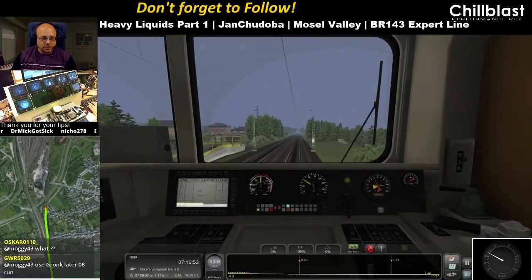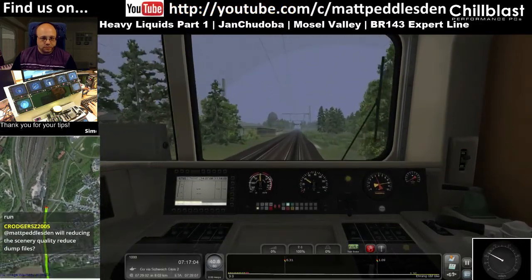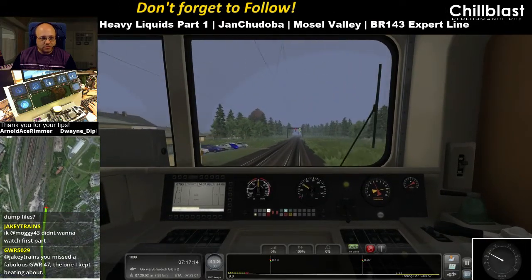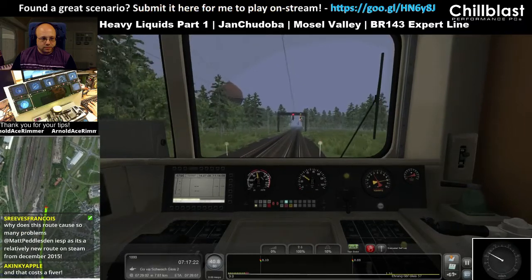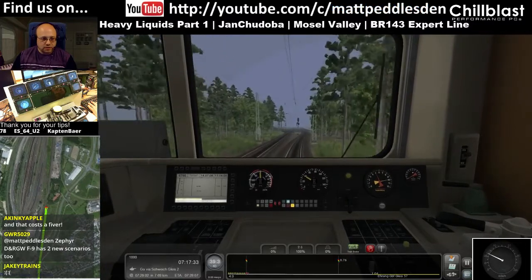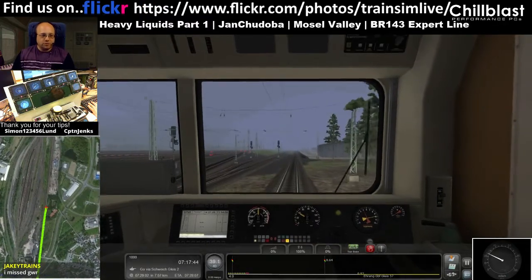Again, so I'm going to assume 40 until I'm told otherwise, given that it said zero. We're reducing the scenery quality to reduce dump files. If you're running out of memory, then I think it's scenery quality. Dramatically reduces how much memory the game uses. That's back at the 40 again. Expect speed reduction again as we carry on.